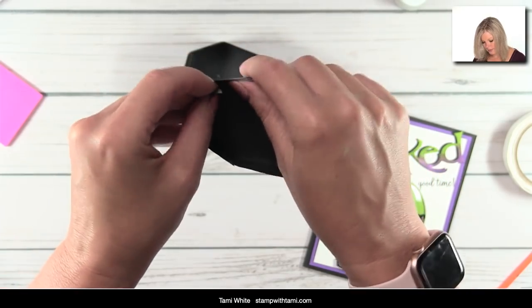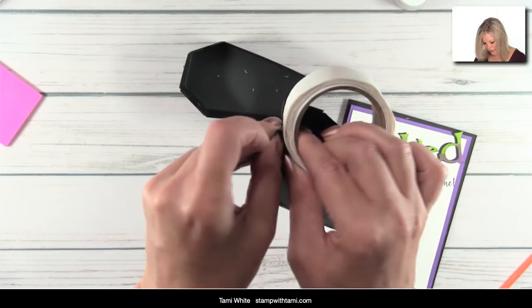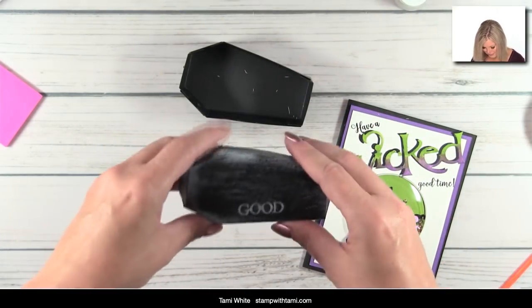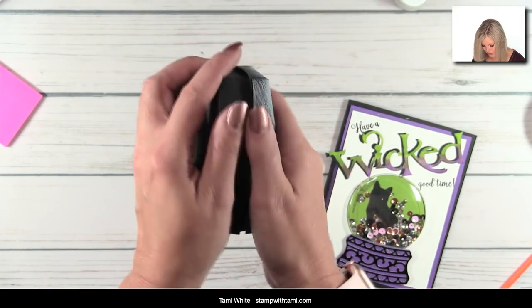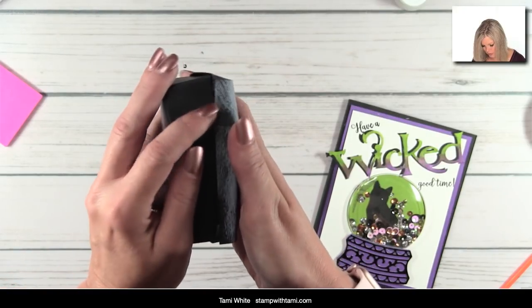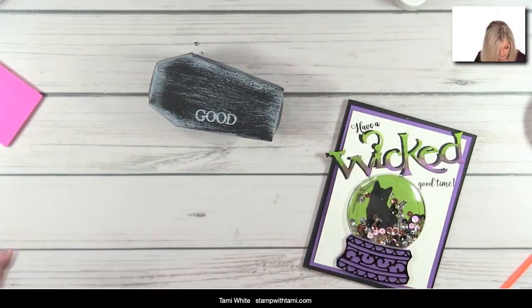Our coffin is done. Oh, that one didn't have a, sorry, false alarm. That one didn't stick. There we go. Now it's done. Oh, lots of hearts. Thank you guys. You're awesome. Okay. So that just attaches to the top of our treat box. Like so. There we go. Nice and tight too. That one's not going to come off.